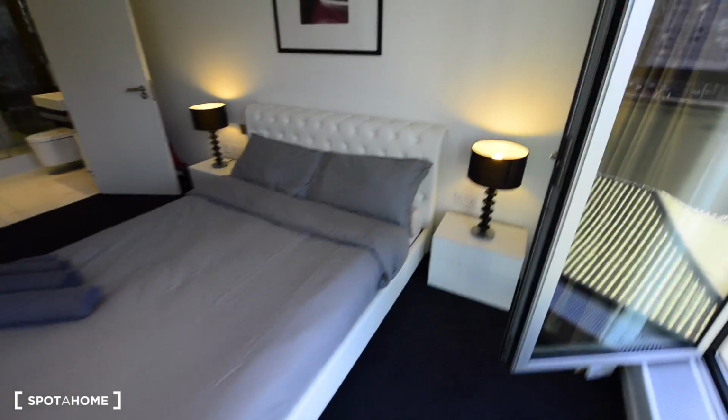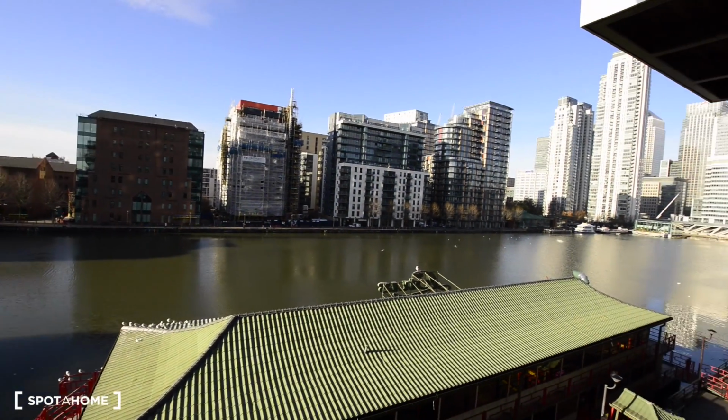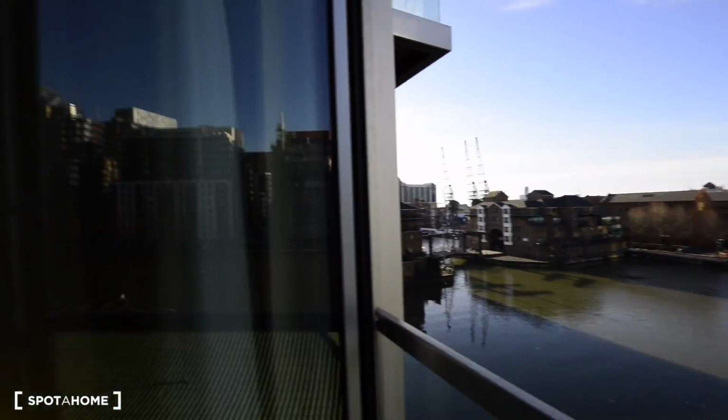And so that's the other side table. These are the views, so it's quite amazing. It's really cool from here. Alright, so let's check the ensuite bathroom.